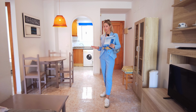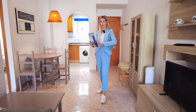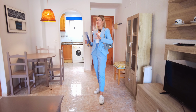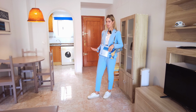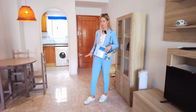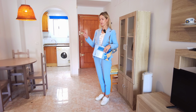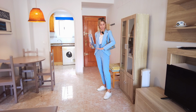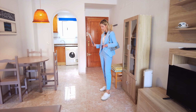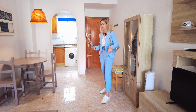Let's also talk now about the materials and about the status of the apartment in general, the condition. So on the floor, all over the apartment, it's tiling. This type, just in the bathroom, is different. The tiling is quite good, so I don't see any breaks. I think you don't need to change it really.